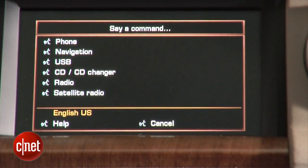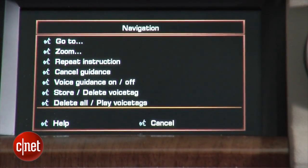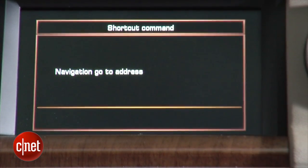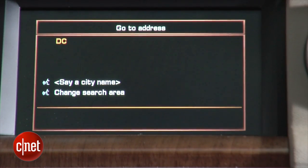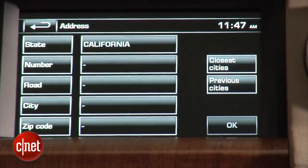Navigation. Go to. Address. Navigation. Go to address. Please say the city name or say change search area. San Francisco. Sorry? Okay, you lost me at San Francisco. As soon as a system wants information in little onesie-twosie buckets like that, I know we're back in the 90s.